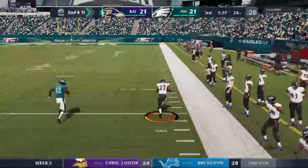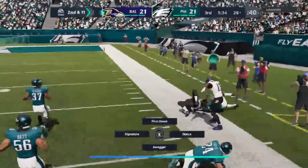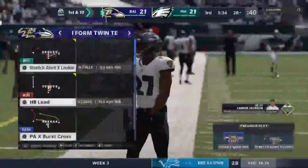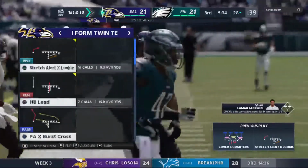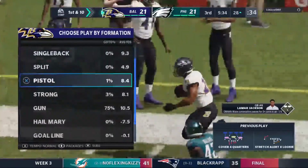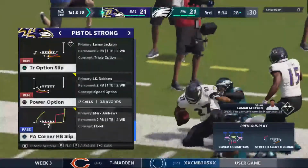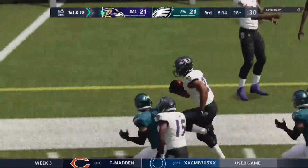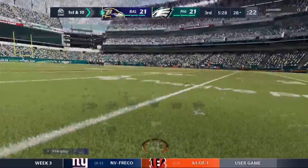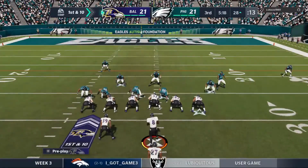And he's got some space here. And he is finally out of bounds, but not before taking it down inside the 30. It's a big play there for Baltimore. 48 yards on the ground. So now then, the big play has him all the way inside the 30, 1st and 10.